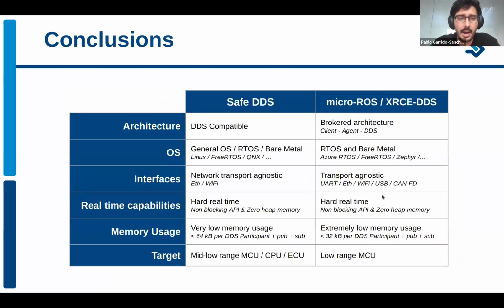And every module of the SafeDDS stack can be tuned to fit the resources and the use case requirements. Finally, I have here a comparison between our DDS embedded products. As we can see, we have on the left side the new generation, and on the right side the available past generation with XRCE-DDS and micro-ROS. In general, the biggest change is that SafeDDS allows a direct DDS communication without the need of any broker. In the case of micro-ROS and XRCE-DDS, this broker allows us to have very tiny libraries that do not consume too many resources. But as I mentioned previously, it is a single point of failure. There are different architectures and they fit different use cases.